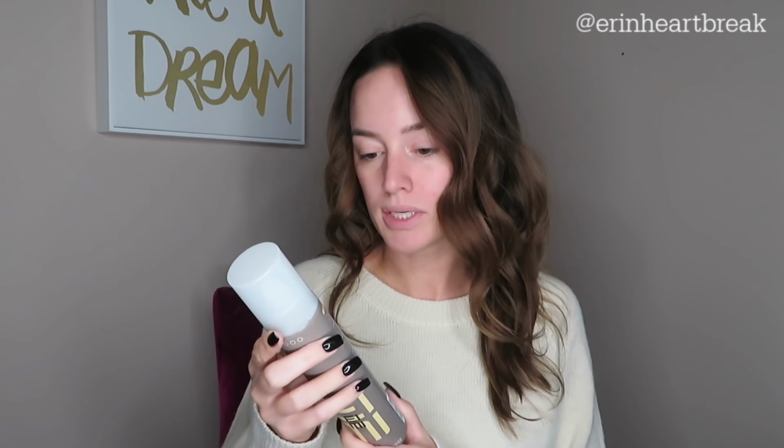Finish your glamorous style with dazzling shine thanks to this luminous shine spray.